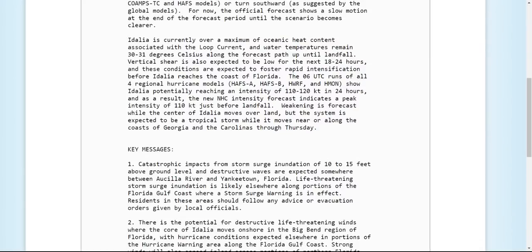Idalia is currently over a maximum of oceanic heat content associated with the loop current, and water temperatures remain 30 to 31 degrees Celsius along the forecast path up until landfall. All right, so that's like in the upper 80s in Fahrenheit. That's really, really warm water, guys. Okay, this hurricane is just going to explode. I think it may even reach Cat 5, honestly.